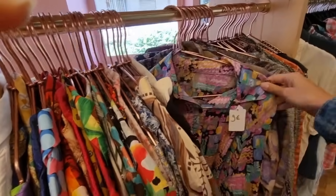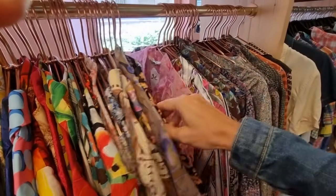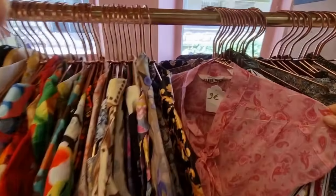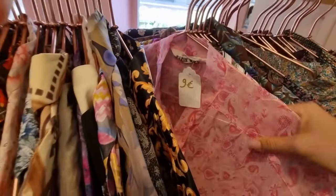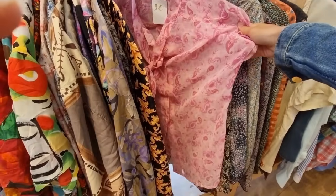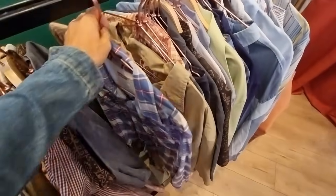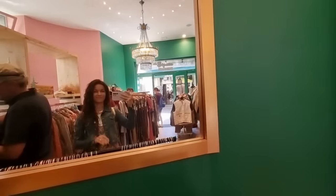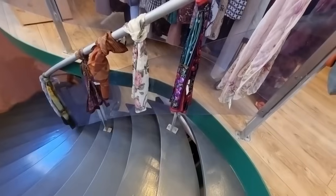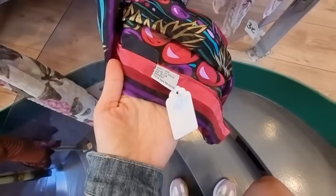These true vintage blouses are very nice. I'm so obsessed by all the different patterns. I really don't know why I didn't pick any of these nice pieces. Vintage scarves are always my greatest passion. This one is made of silk, it is beautiful, and it's only 12 euros.